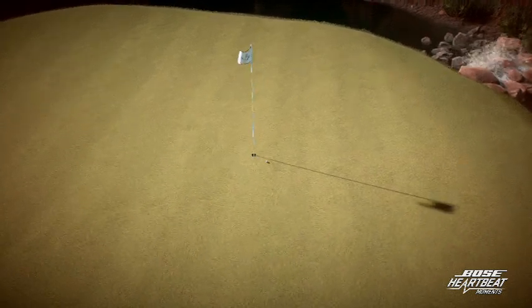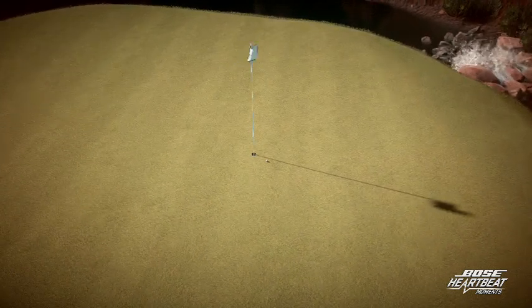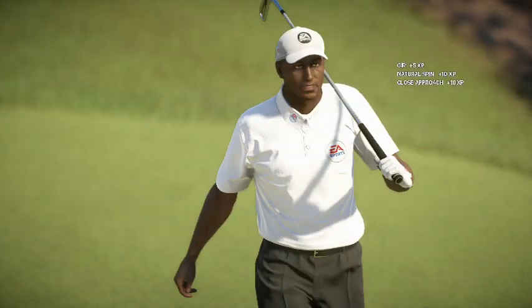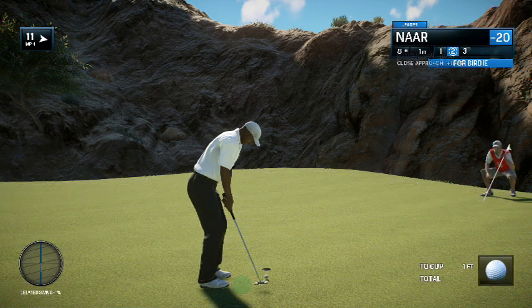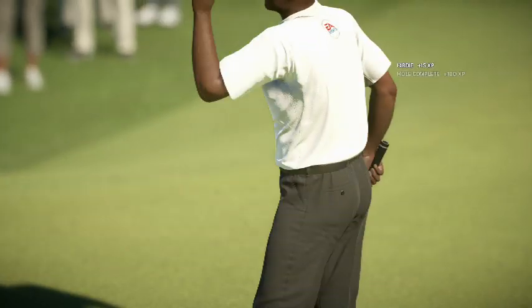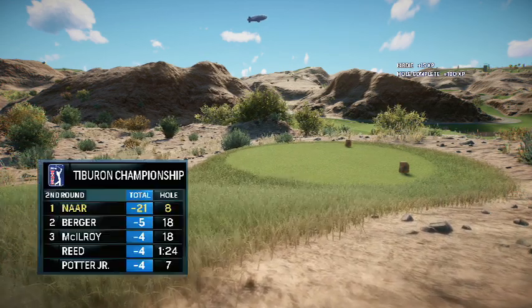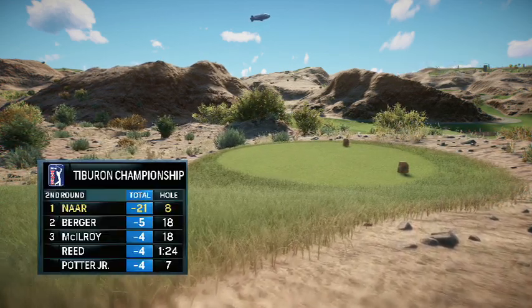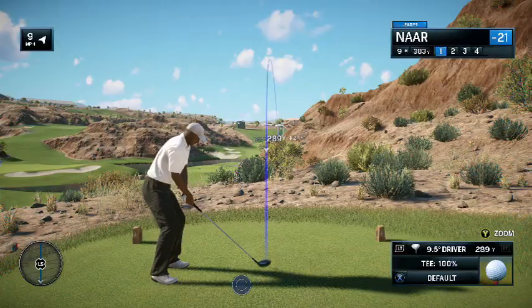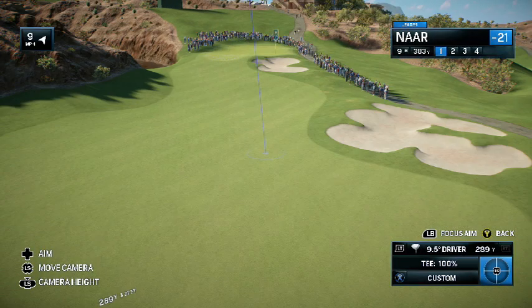That was close though. Up next. Been pretty good all day from this distance, just trying to take care of business. Now comfortably inside that cut line, the former national champ makes birdie. Finishing up this front side here at the par 4 9th, 390 yards.